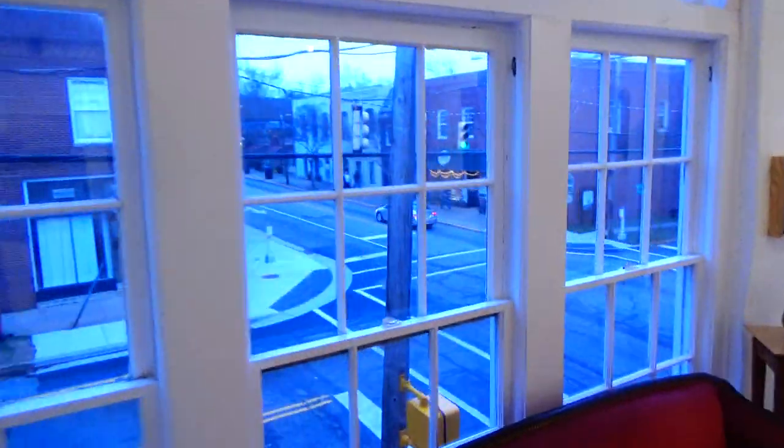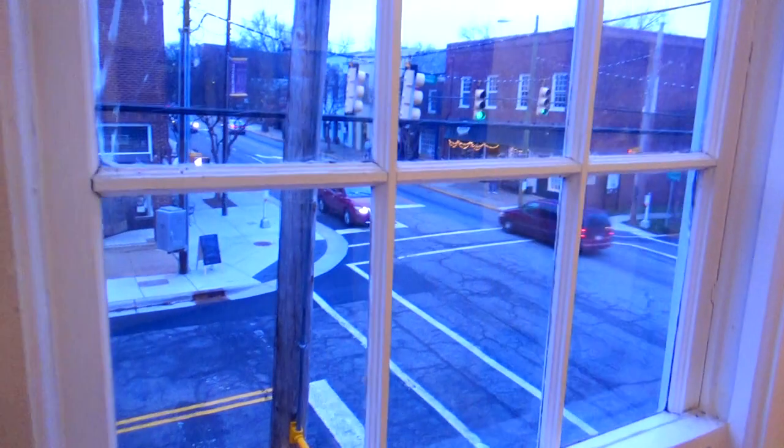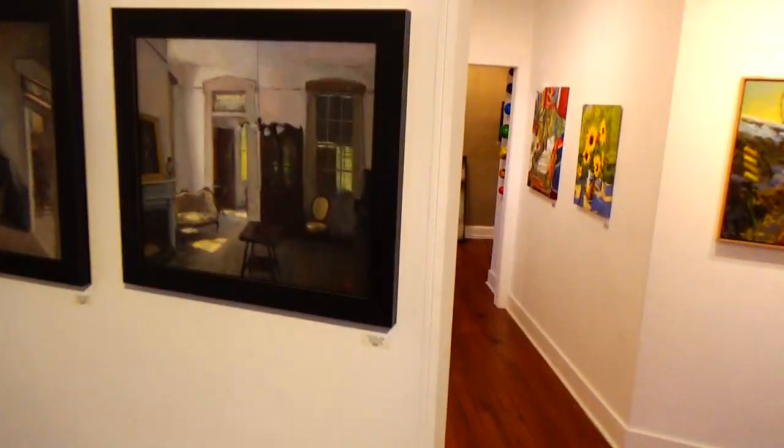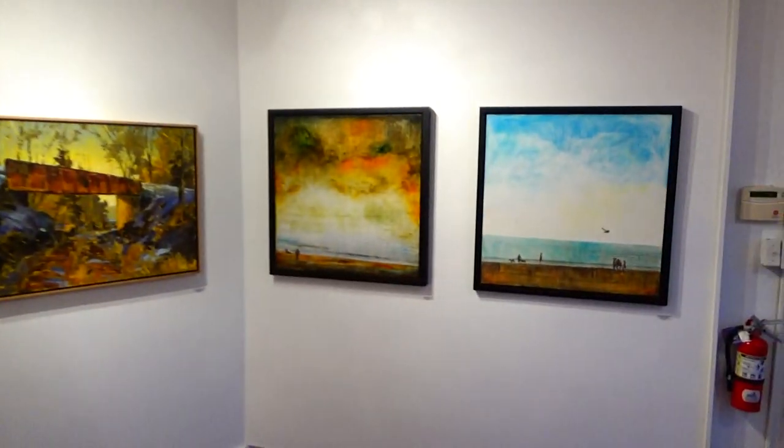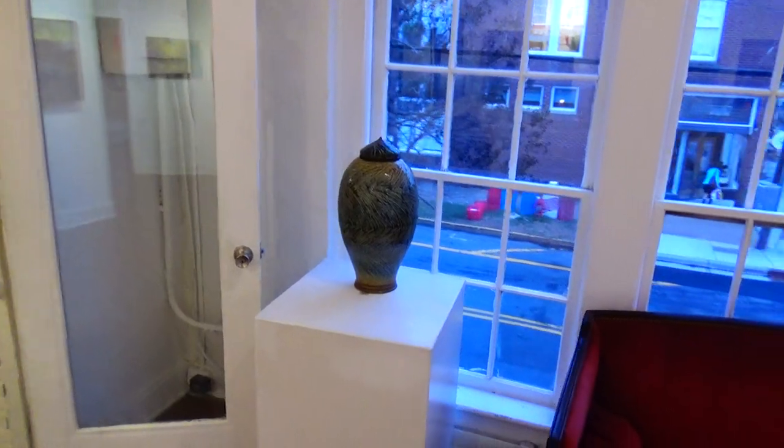I love this place. It's so cool. Look at this, it overlooks the beautiful downtown Hillsborough. Here's some more beautiful work. Julian Davis. Beautiful frames. Nice vase.